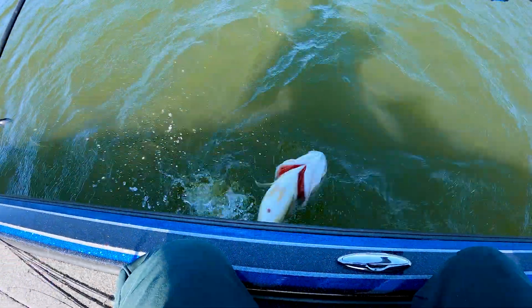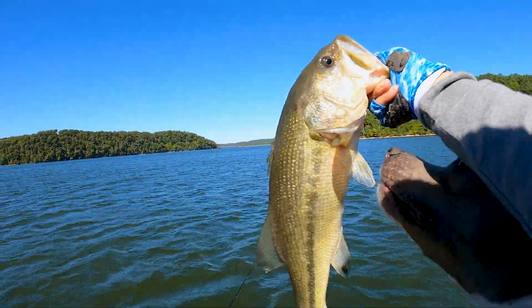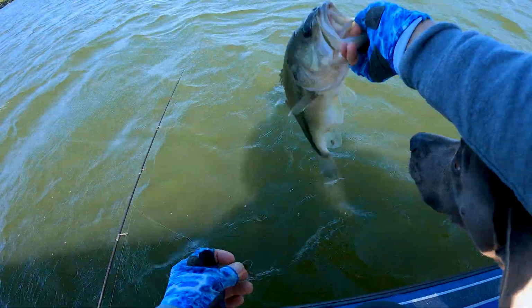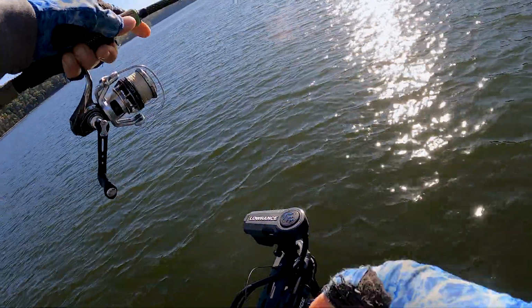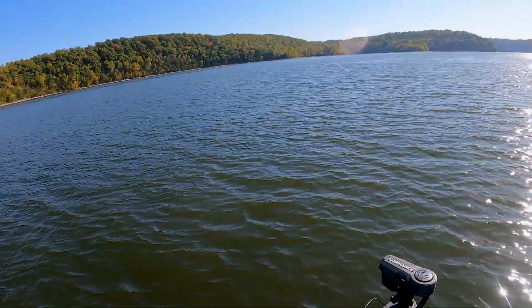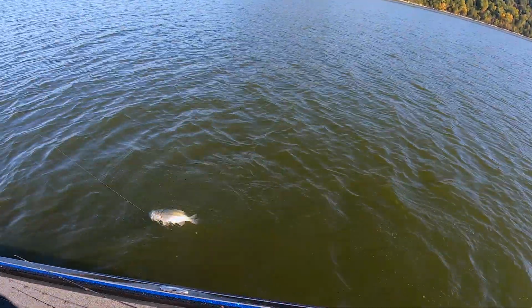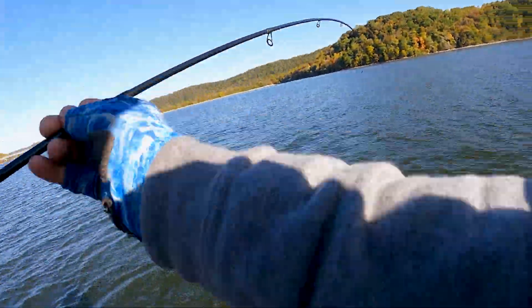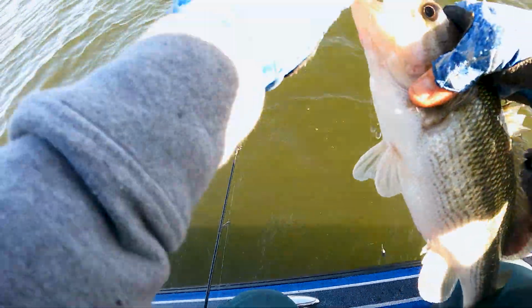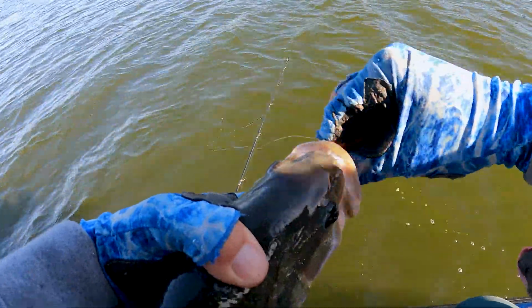I don't think he was in the mood. Barely hooked too, just skin hooked. Look out, buck. Nice 3-pounder. That's a good one. That's a big old spot. Barely hooked too. On the old drop shotter. Drop shotter is a kind of sneaky finesse thing you can do this time of year. It's almost like smallmouth drop shotting.